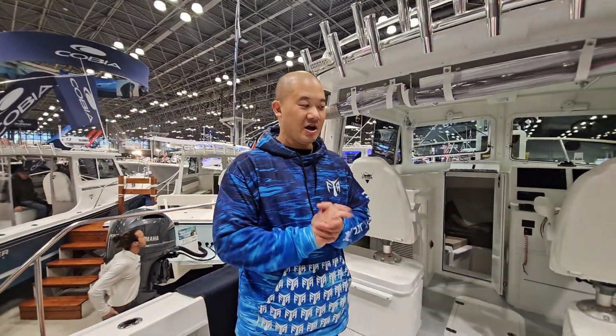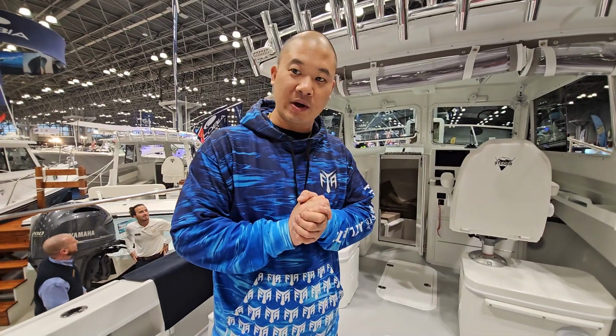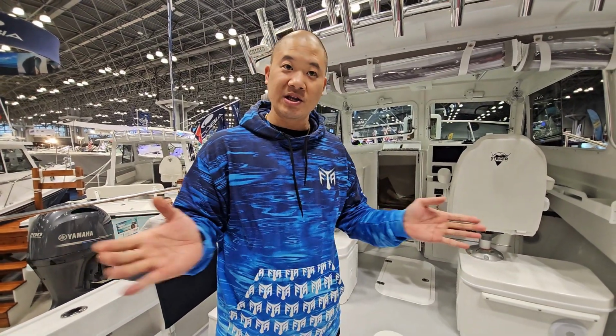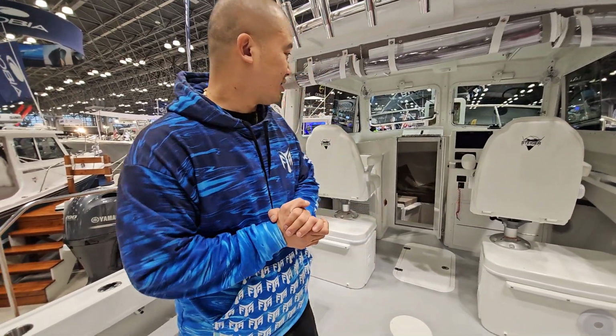So if you're looking for one of these, the entry starts at 180K. This one built as is, I was told, is 220. So if you'd like to get one of these, this is a show special, 220K. We'll get you a nice Steigercraft.